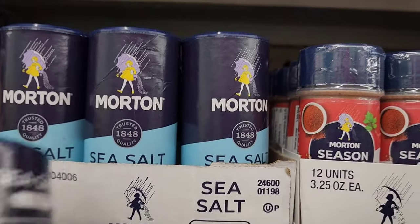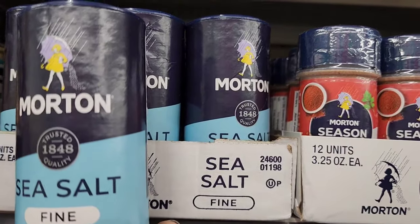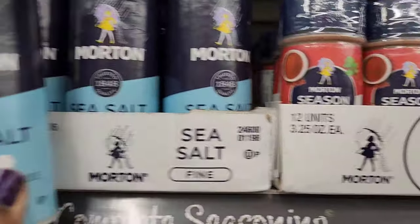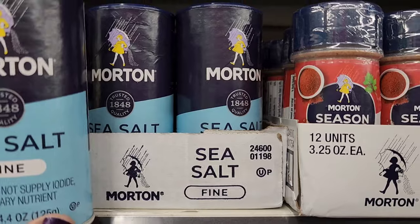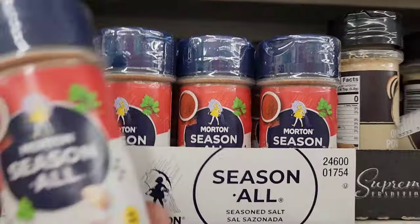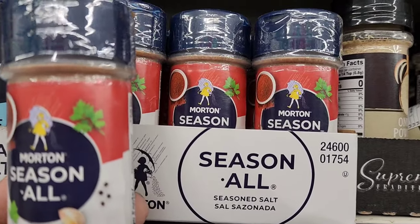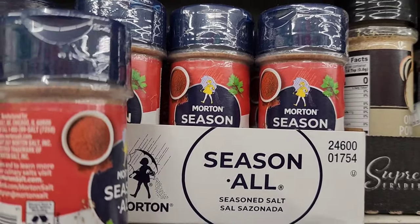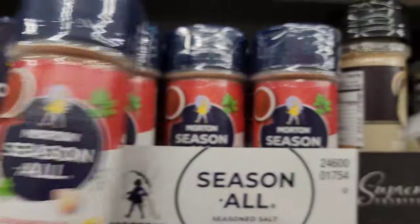Here they have the Morton sea salt, and it's fine. The salt does not supply iodine, 4.4 ounces. So I love when they have brand name in this section. So this is the Morton salt, sea salt fine. And then they also have here the Morton seasoned salt as well. No MSG. Oh, that's great. Non-GMO. No MSG. And this is 3.25 ounces.